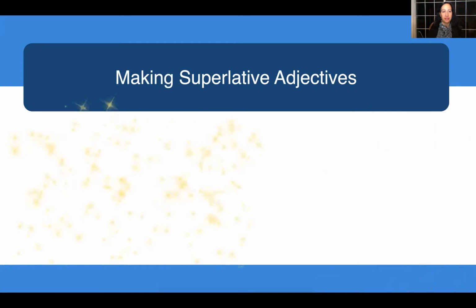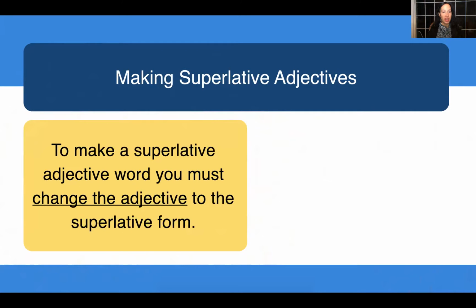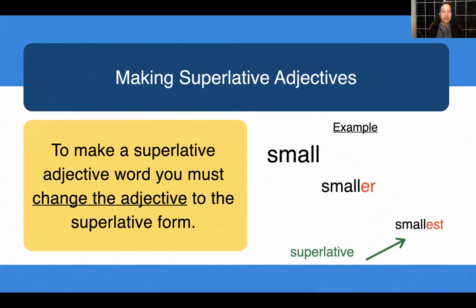Making superlative adjectives. To make a superlative adjective word, you must change the adjective to the superlative form. For example, small, smaller, and the superlative smallest. Okay? Before we were comparing three or more things, which were big, bigger, and biggest. Did you notice? Small, smaller, smallest. Big, bigger, biggest. And what's the superlative? Smallest and biggest. Remember now?